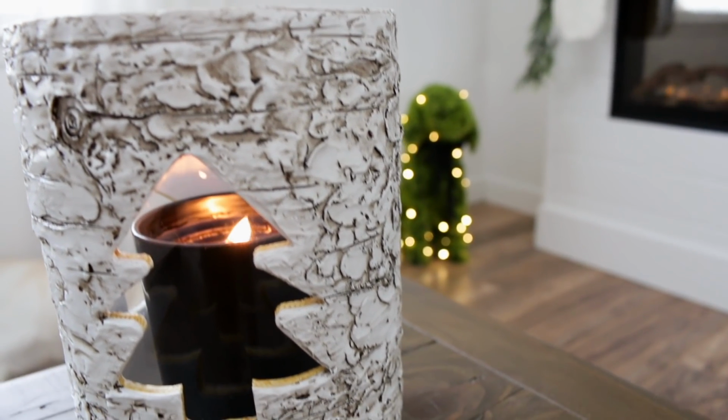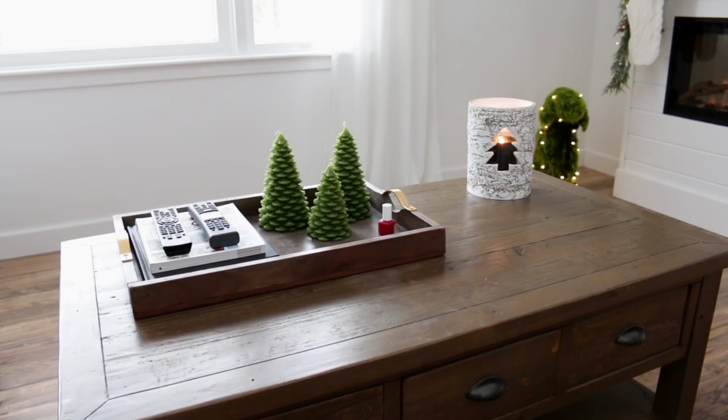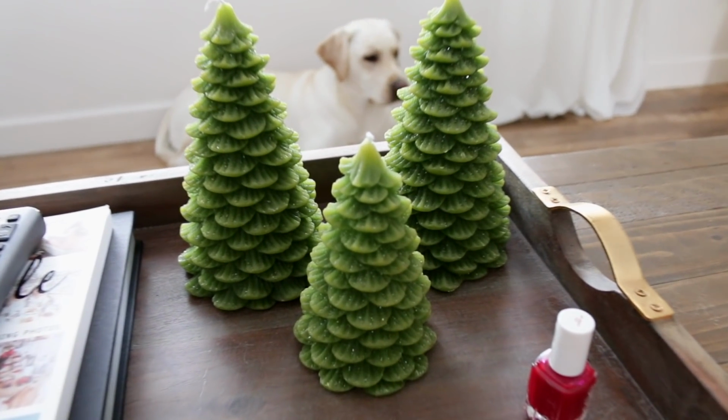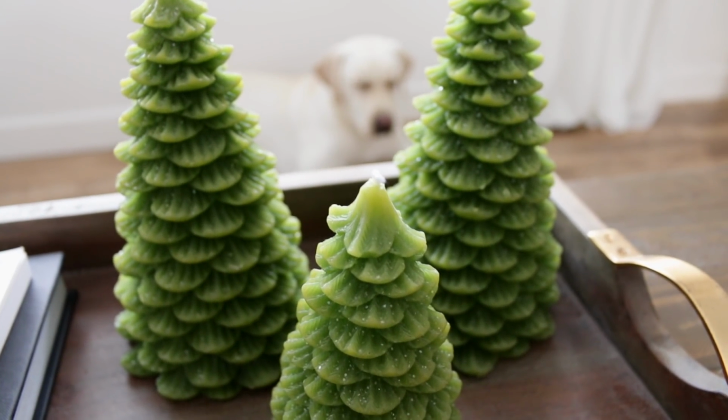And fun fact, I'm actually burning one of my Halloween candles in here because it was black and I thought it matched the Merry Christmas sign. I also have 3 of these Christmas tree candles sitting in this tray on the coffee table, and the dogs decided to come say hi to you guys. They wanted to be in the background.